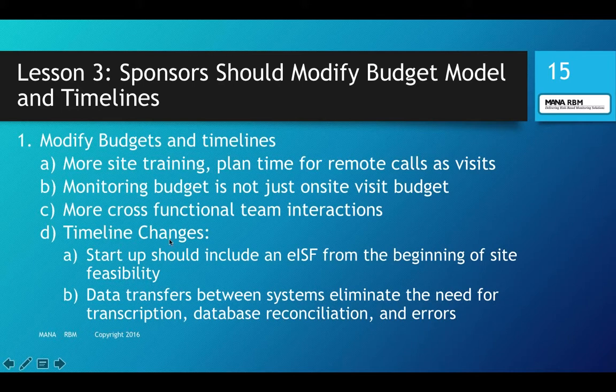So it's really important that you look at the way you do your budget, because that's going to be very different. The other thing is that you should expect some timeline changes. So startup, for instance, if you're going to use an electronic investigator site file, you want to start that at the time that you're starting your site identification, because you want every document that comes in to be filed for those sites. And if the sites don't end up being in the study, that's fine. You've collected that data and you have it all maintained.